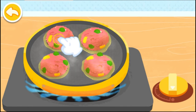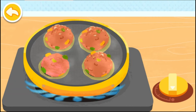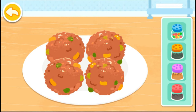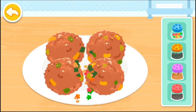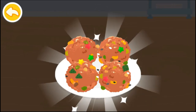Turn the meatballs over. Balance of meat and vegetables keeps you fit and strong.